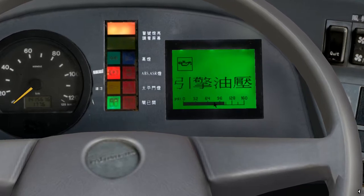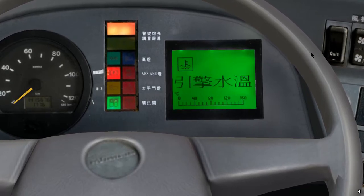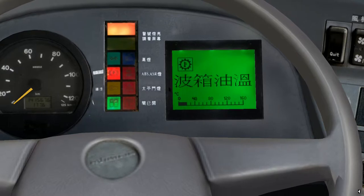I don't know what that is. So yeah, that's water. That's water temperature. Apparently it's doing really bad since it's not even off zero. I don't know what the heck that is. I'm just going to skip that. Here's fuel. So we're doing pretty bad.